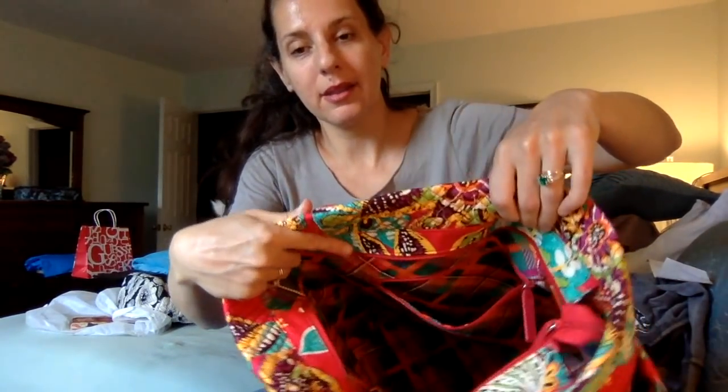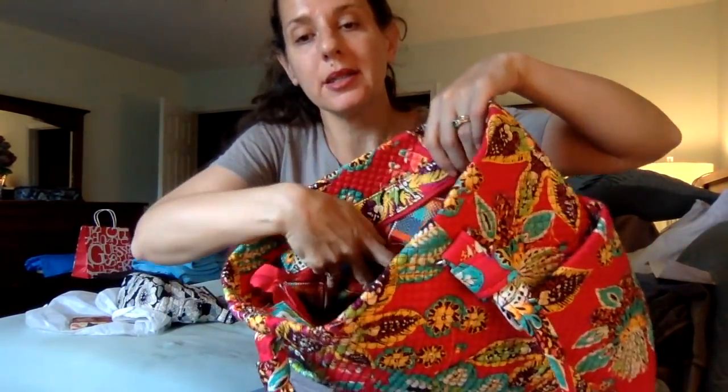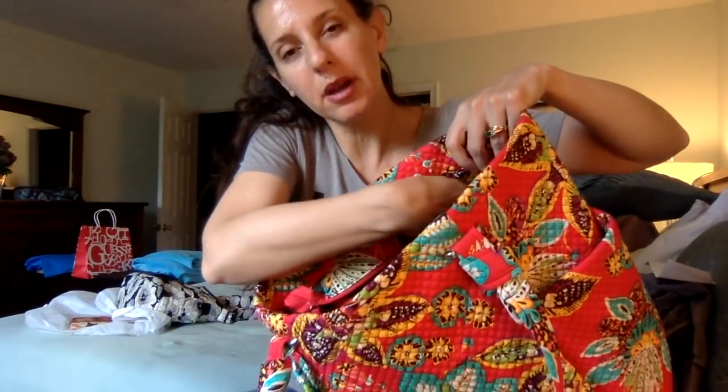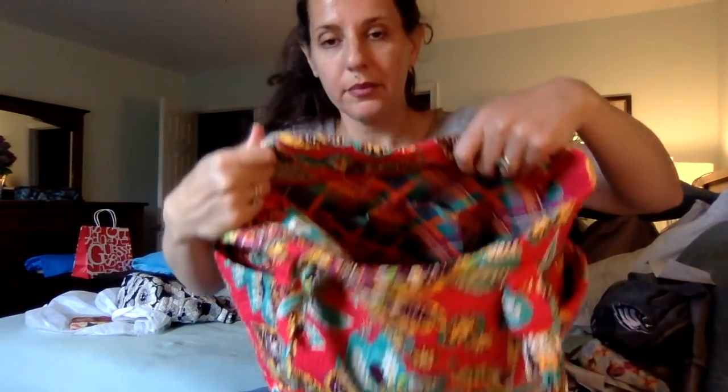So it's got a zipper pocket. There we go. On one wall of the bag. And the two slip pockets on the other side. Yeah, they don't go down all the way. Probably could fit an iPod in there, my phone in there. Sorry, hard to see.